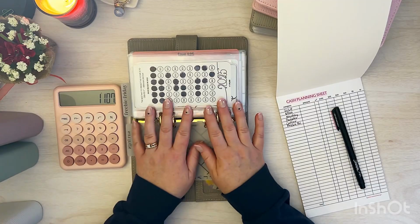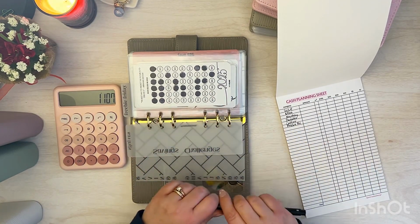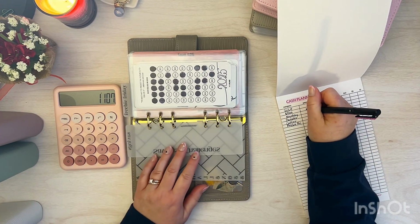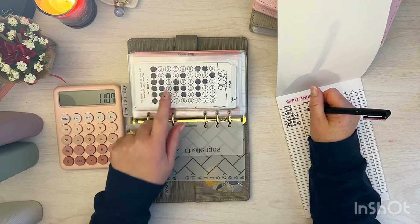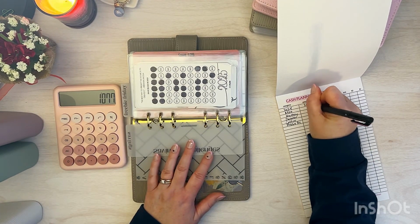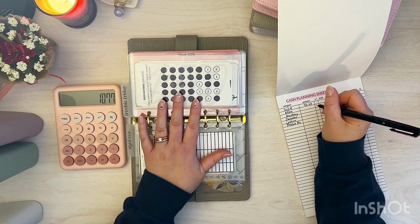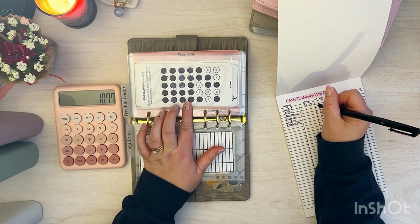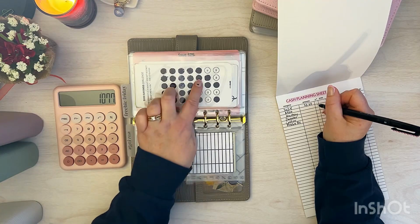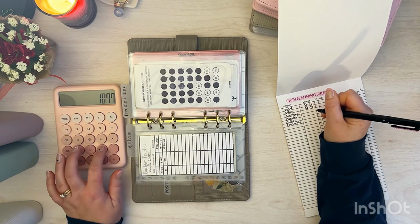So the first one that we have is this Save 2025 in 2025, and this is by Aya Plans. And this week we are going to do $30. So that's the next bubble in there. All right, next up is another one from Aya Plans. This is the $500 savings challenge, and we're going to do $30. So we're going to color in 4 of those bubbles. So both of those challenges are going to get 30 this week.